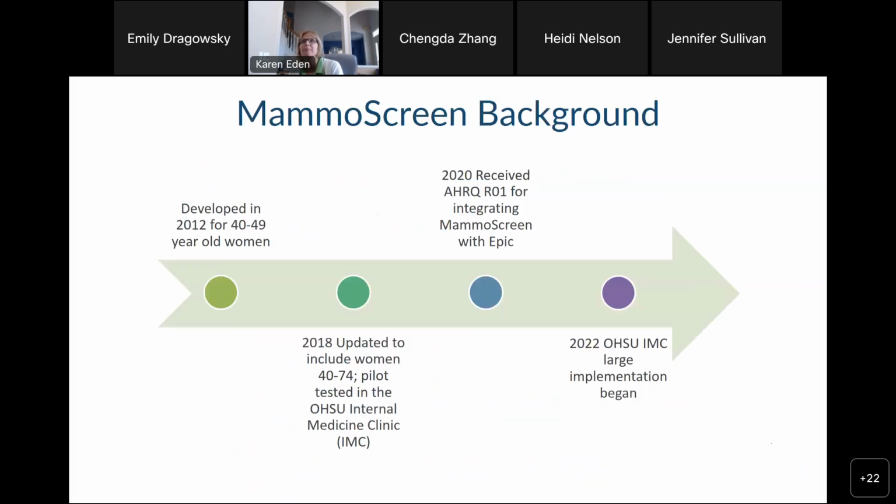Just a quick overview. We started this work in 2012 with women 40 to 49. We then expanded the tool to address the needs of women 40 to 74. And you might be wondering, why do we need a decision tool for 50 to 74 when screening's recommended? But what this tool helps the patient and clinician know is whether the person should come every year or maybe every 2 years. In 2020, we received an R01 to begin integrating MammoScreen with EPIC. And we actually launched recruitment with this new, integrated tool in 2022 in OHSU internal medicine clinic.